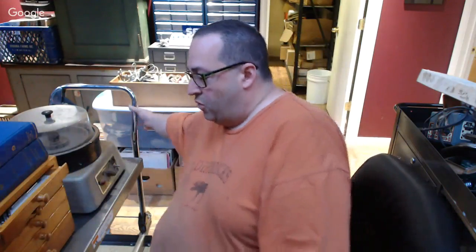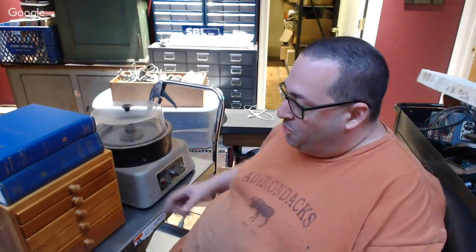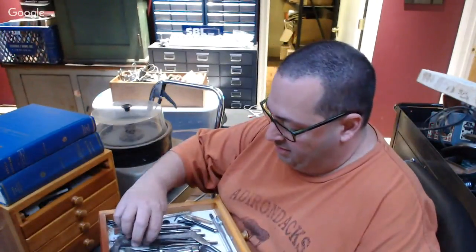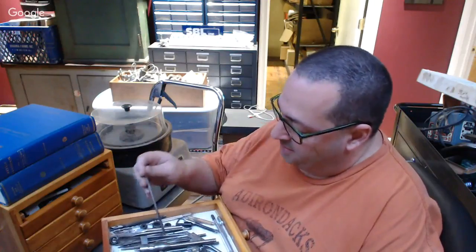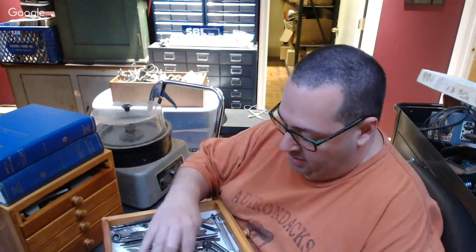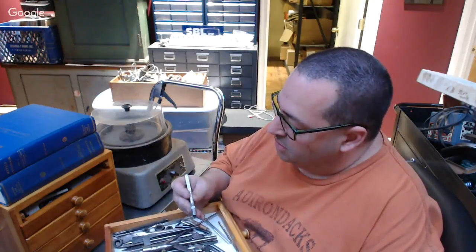Now we have a cool little tool cabinet here, and it's really nicely made. There's also little handles on the end and everything. You'd probably get maybe $30 or so just for the box. And inside this drawer we have bits. These were for a bit brace, and someone cut them down. They're called spade bits for going into wood. Nothing exciting here, just a couple of bits, really.